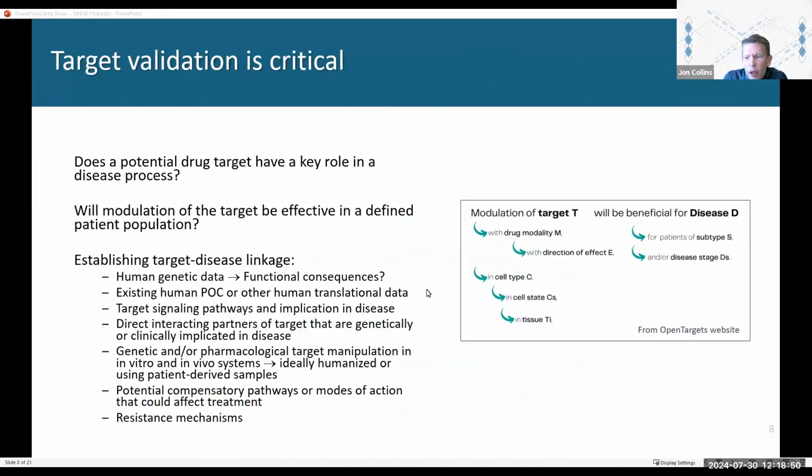So I think we all appreciate that target validation is really, really critical. And I think the two key questions you try to answer are shown at the top here. What is the link between my target and the disease process? And will modulation of that target be effective in a defined patient population? And I've listed some bullets down at the bottom to think about how you go about establishing a target disease linkage. And some of this I'm sure people know about, others may not.